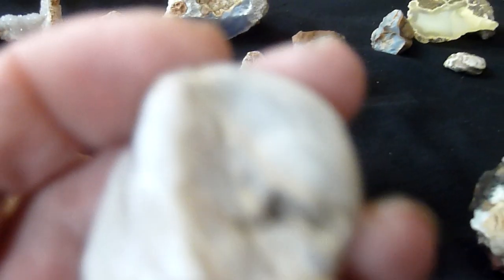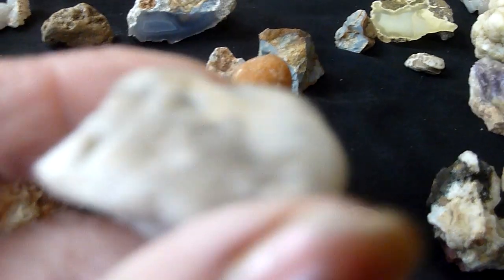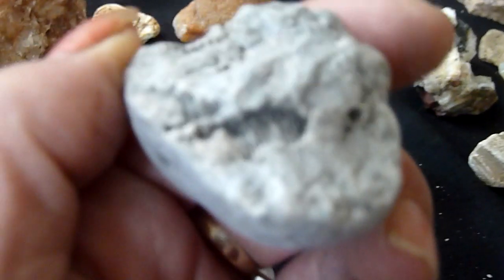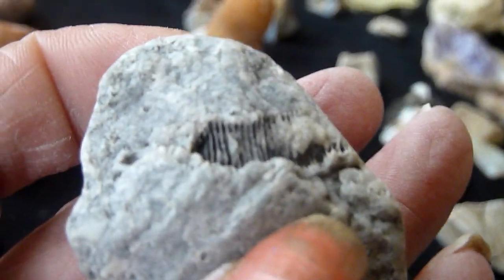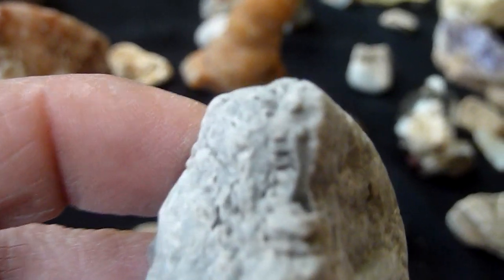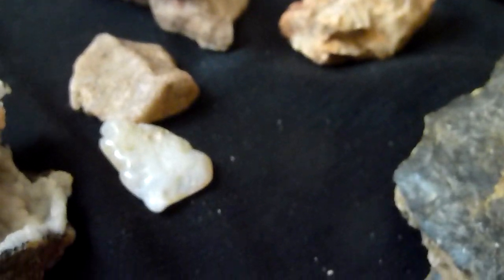And here again is another. I've got so many pieces on the table that I don't want to miss letting you see them all. And again, I don't know if I showed you this one, but you can see again the insides of what appears to be obviously part of a body part, not just a rock. So let's scan the table, see if we missed anything.